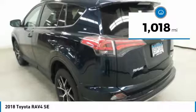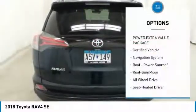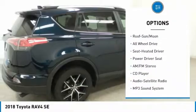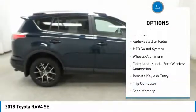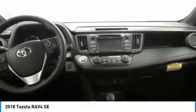This vehicle has less than 2,000 miles. Here are some of this vehicle's great options: anti-lock braking system, all-wheel drive, navigation system, traction control, moonroof, Bluetooth wireless data link for hands-free phone, air conditioning, power steering, cruise control, aluminum wheels.